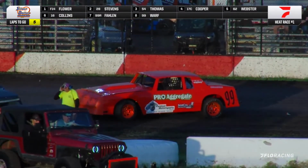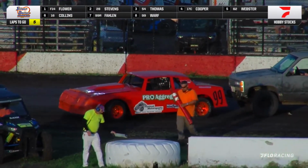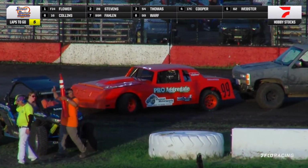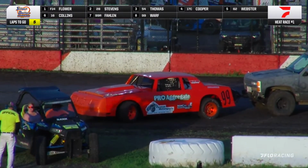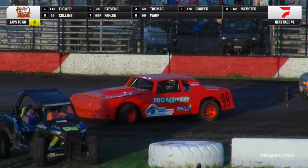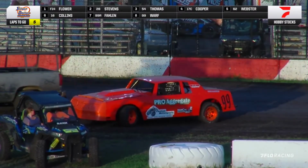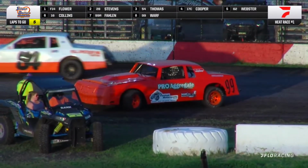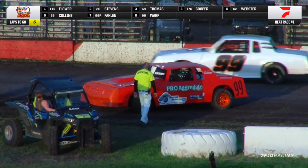Looks like Robert Wharf in the 99 car, back in the middle stretch, trying to see what's going on there. It looks like maybe an issue, mechanical issue. All right, so a tow truck needed. Brown's Towing on the way.